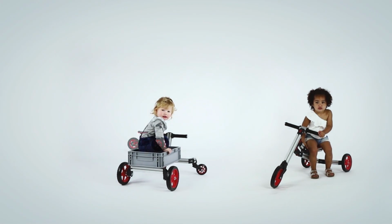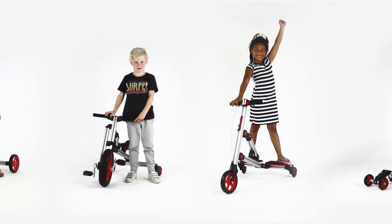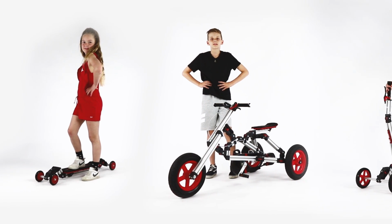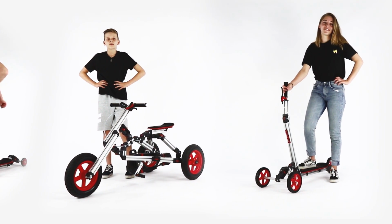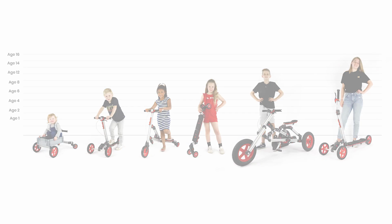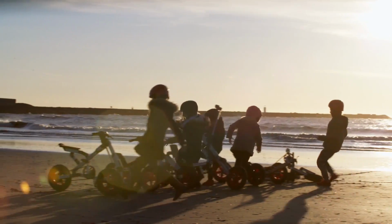Kids quickly outgrow their toys, and you end up buying new ones all the time. Infento now brings you the ultimate sustainable solution. Stop buying new toys and burdening the environment. You only need one kit for their whole childhood, from toddler to teenager. Step into the modular universe of Infento and discover the endless possibilities.